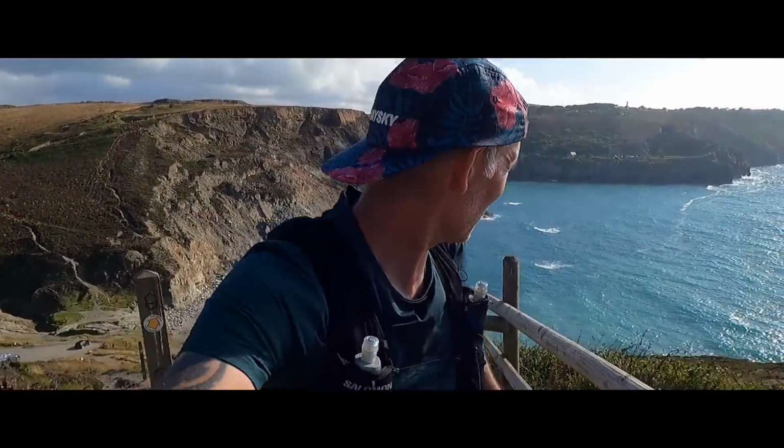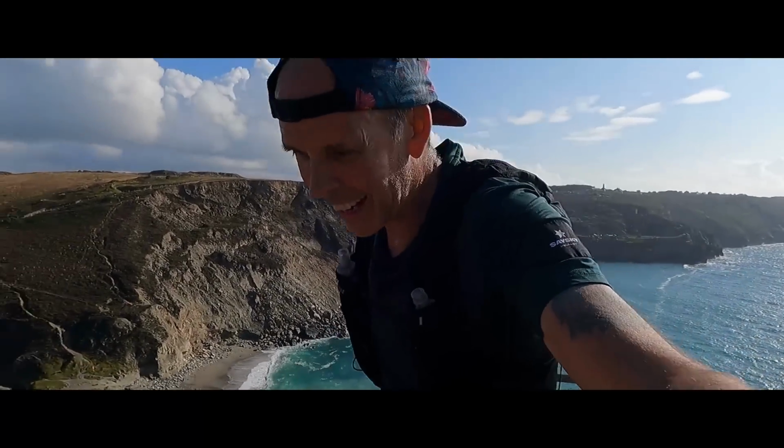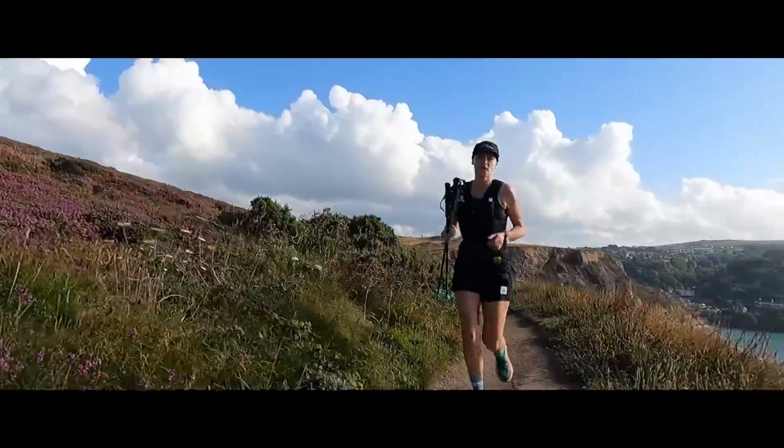We are getting the elevation in today, but look at the epic views behind me. It's such an awesome route out here. And to be honest, we've been a bit lazy with elevations. It's about time we got some tough miles in our legs.